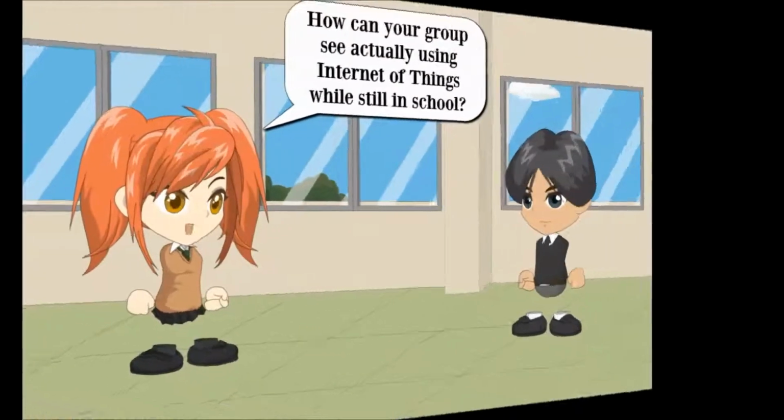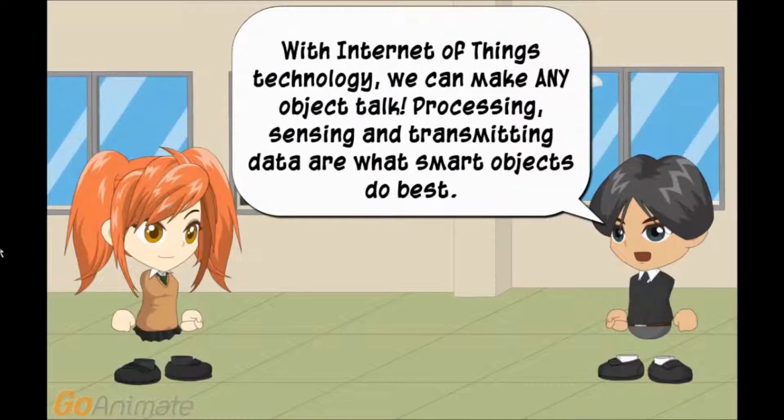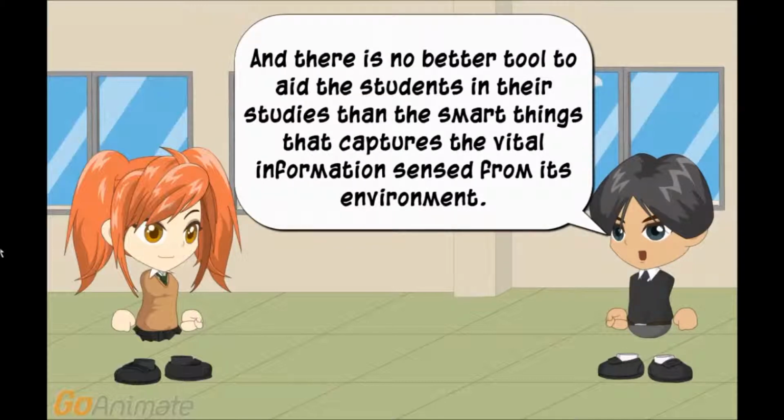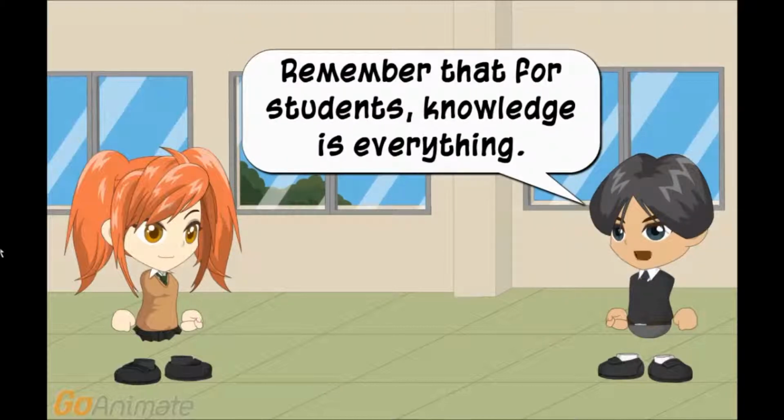How can your group see actually using Internet of Things while still in school? With Internet of Things technology, we can make any object talk. Processing, sensing and transmitting data are what smart objects do best. There's no better tool to aid the students in their studies than the smart things that capture the vital information sensed from their environment. Remember that for students, knowledge is everything.